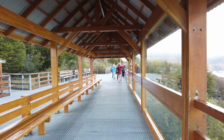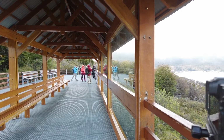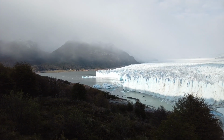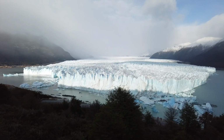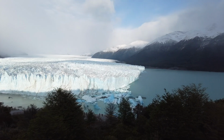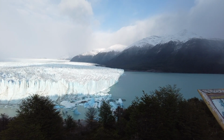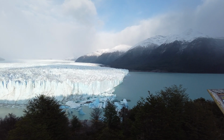Here at the glacier, they have these metal walkways and platforms for viewing, so it gives you really nice viewpoints. There's elevators for disabled people, and you can either choose to walk the ramps or come down on stairs. There's the edge of the glacier there, and back behind some lovely mountains. I believe this is one of the glaciers that's continuing to grow even now in 2023.